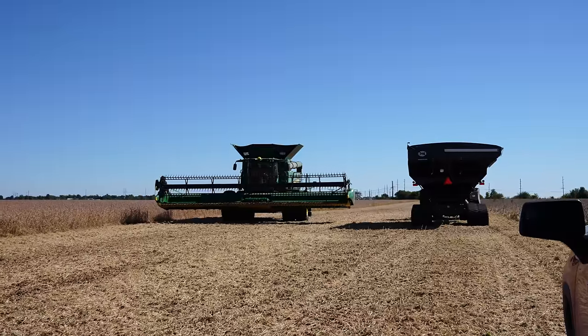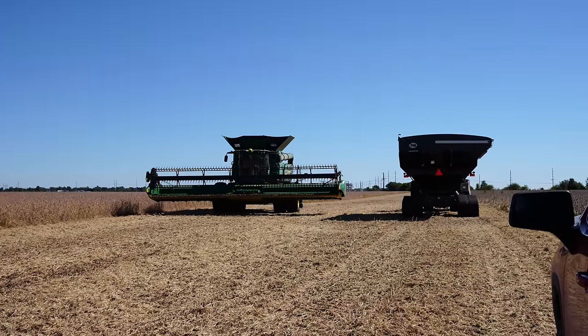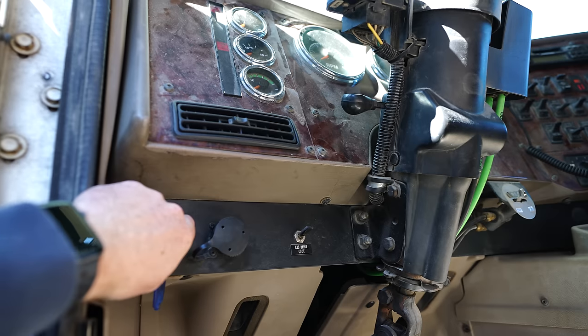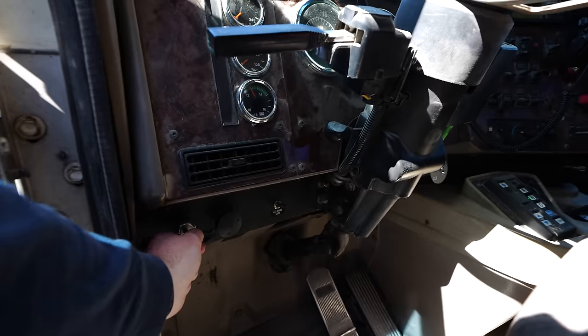Boss is letting his combine cool down. Said maybe an hour to two, get some of the moisture off of these beans. We grabbed lunch, now it's time to move the trucks to the field.